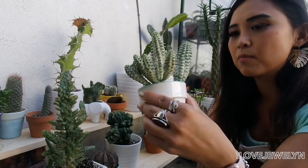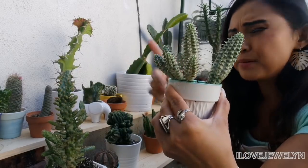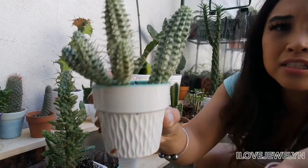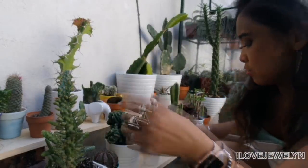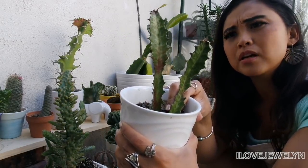Next to it is my variegated Indian corn cob. I love this thing so much. I might want to get a bigger one because he's really cool. I believe this was probably featured in my top 10 for last year. I love the personality of this one. It's so cute.